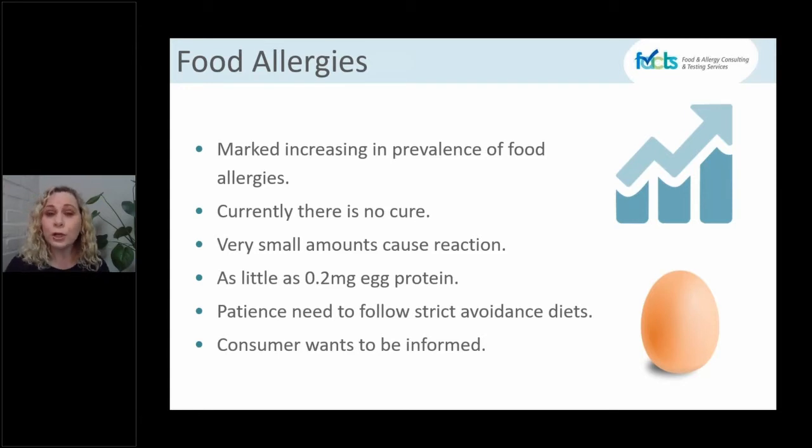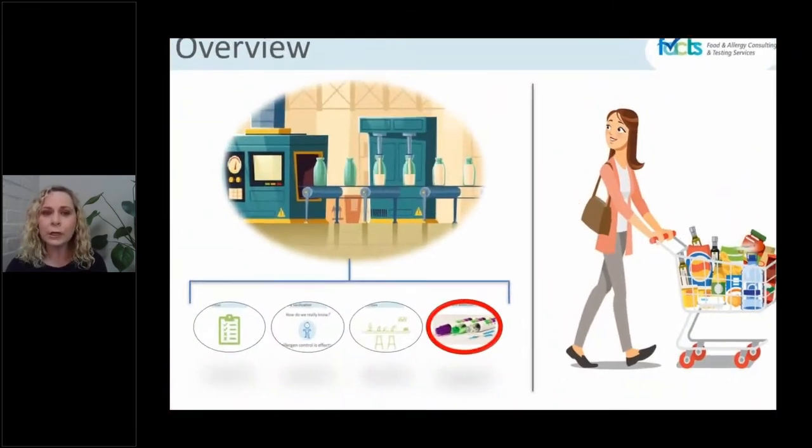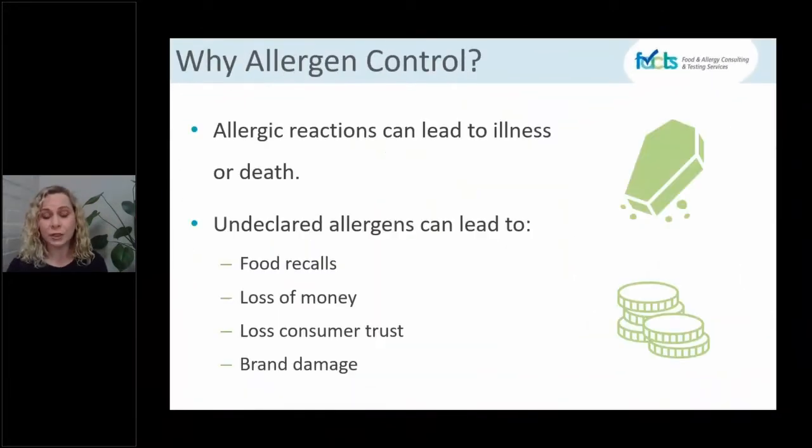So food allergic patients and the caregivers of food allergic children are always looking at product labels and precautionary labeling statements to determine whether the food product they buy and eat is safe for them to consume. So let's just quickly look at allergen management.